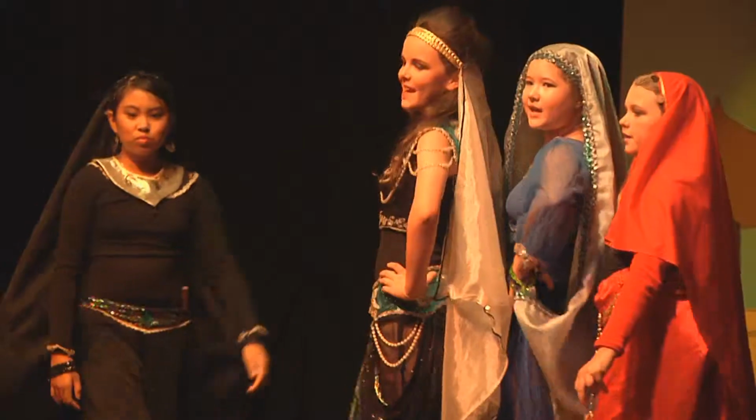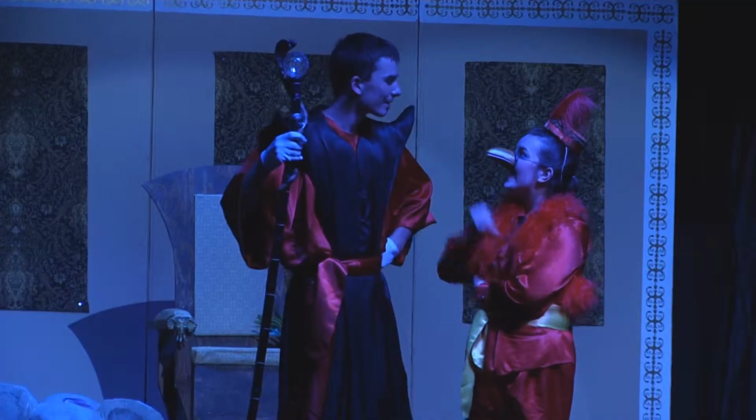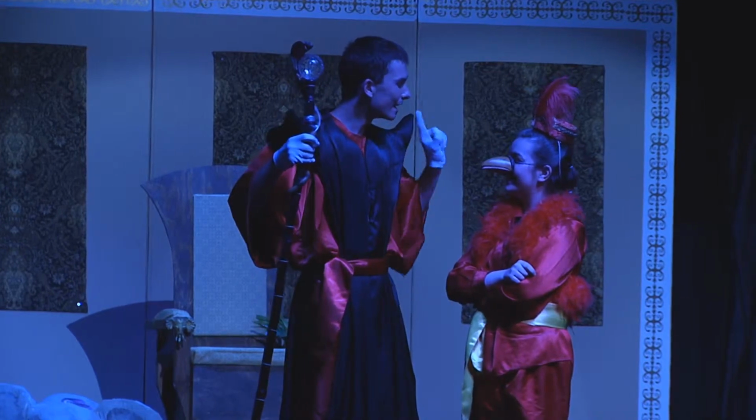Families are doing this together, moms and dads. Moms are crafting, dads are working on the set. Children are up on stage singing and dancing. That's just what's so amazing about community theater. It's there for everyone. Everyone has a place.